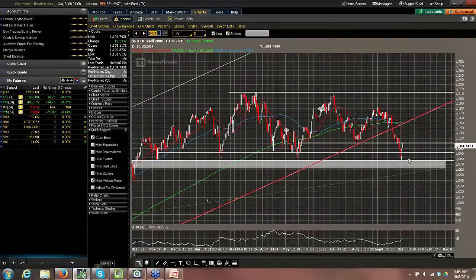As of right now, I wouldn't expect a further breakdown. I'd expect us to hold a relatively sideways range, albeit a little bit lower than it was before. Most likely, if we did a trend line here, we'll run into either the bottom of this trend line or into this trend line here, and then reverse back down to the 1080 area. That would be my best guess coming forward.